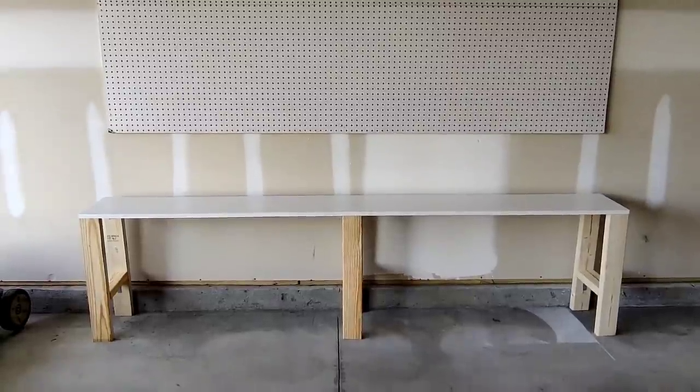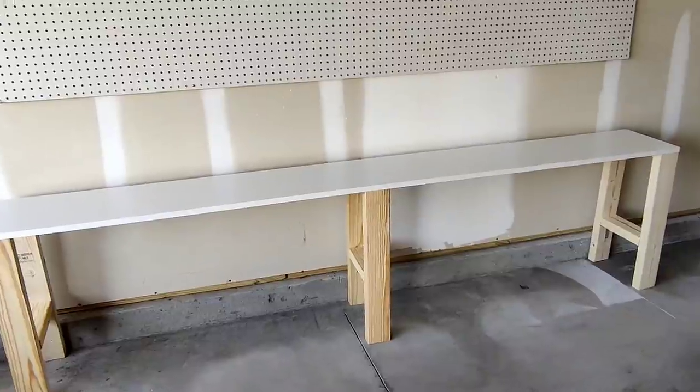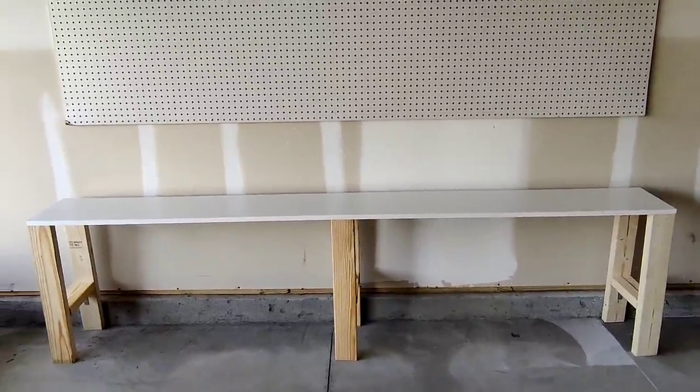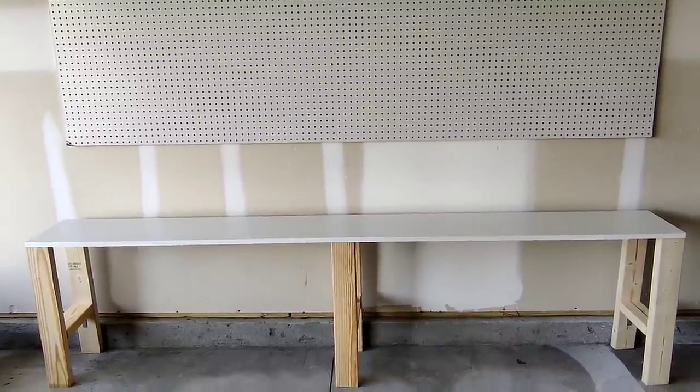So the bench is finally done. This is what it looks like. Y'all, I am so impressed with myself. This is exactly what I was going for. Just something really cheap and simple. Nothing too sturdy. I'm not storing anything super heavy on here.